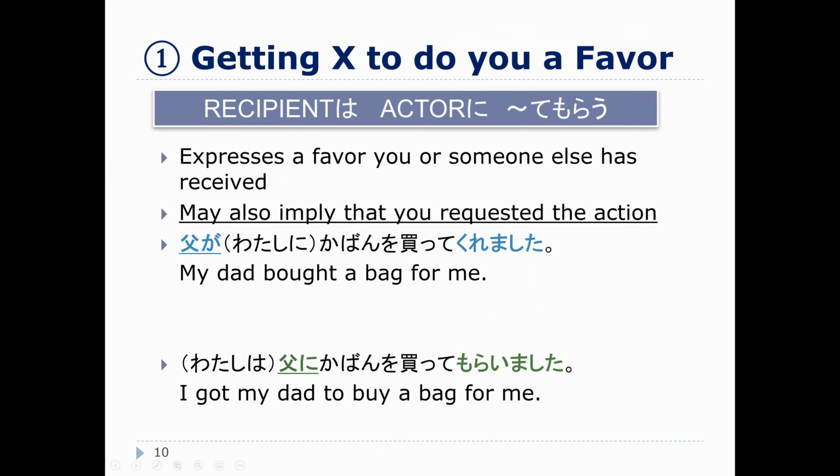or where somebody else gets someone to do them a favor. So this is kind of the same kind of scenario as the previous ones. Somebody does a favor for somebody else. There are a couple of differences.